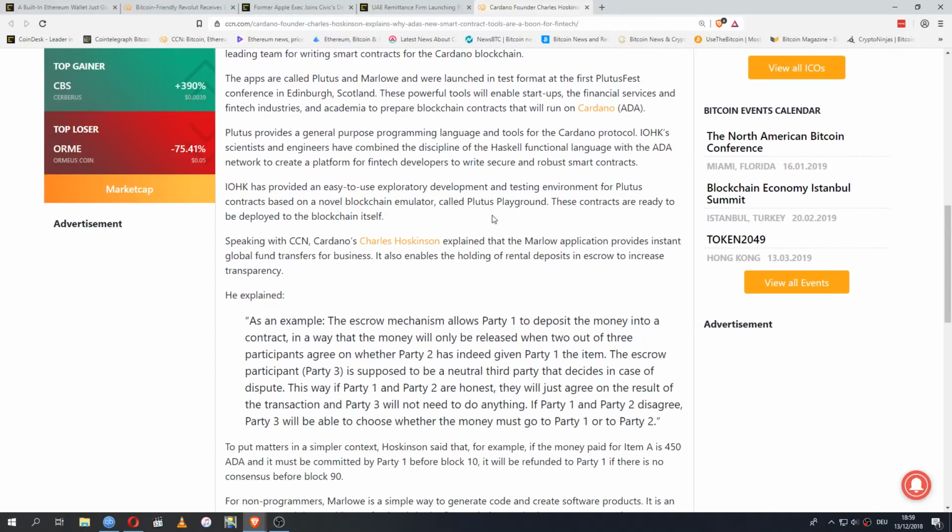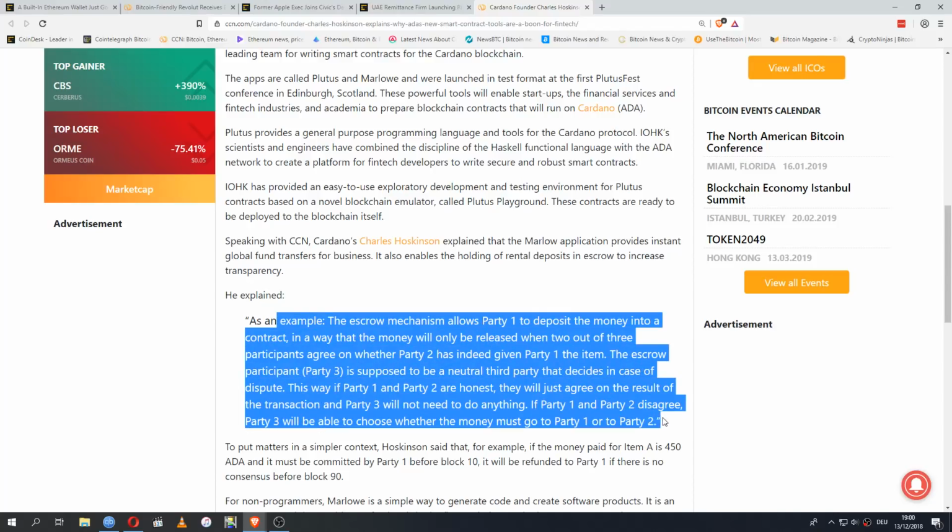But the bottom line is that they have 2 new software tools associated with their smart contract platform, and they've been developing smart contracts on their platform for a while now. They've been developing Cardano and the ADA token as a home for smart contracts, and this is further going in that direction. Now, this pretty much just seems like a normal explanation of how escrow generally always works, so I don't know if this is specific to Cardano, but that is now possible with their Marlowe application.